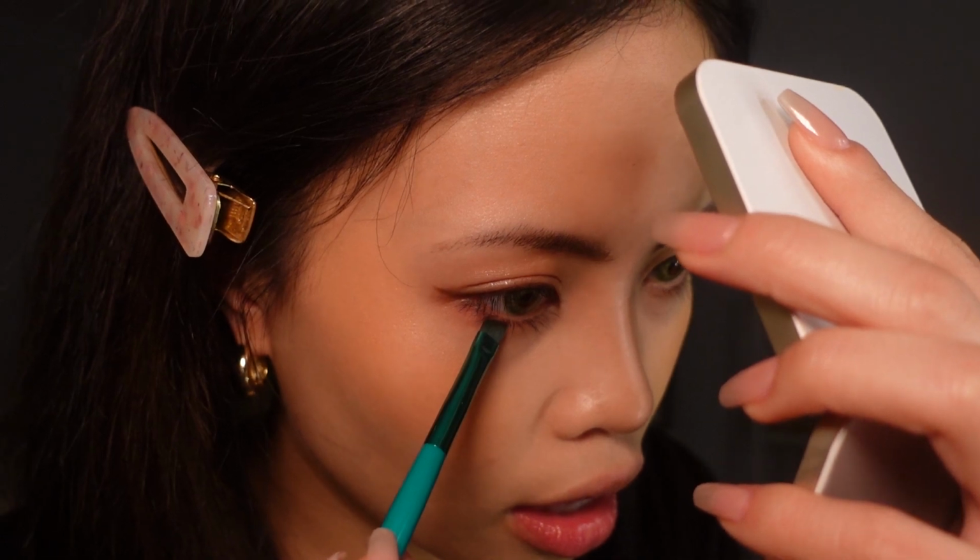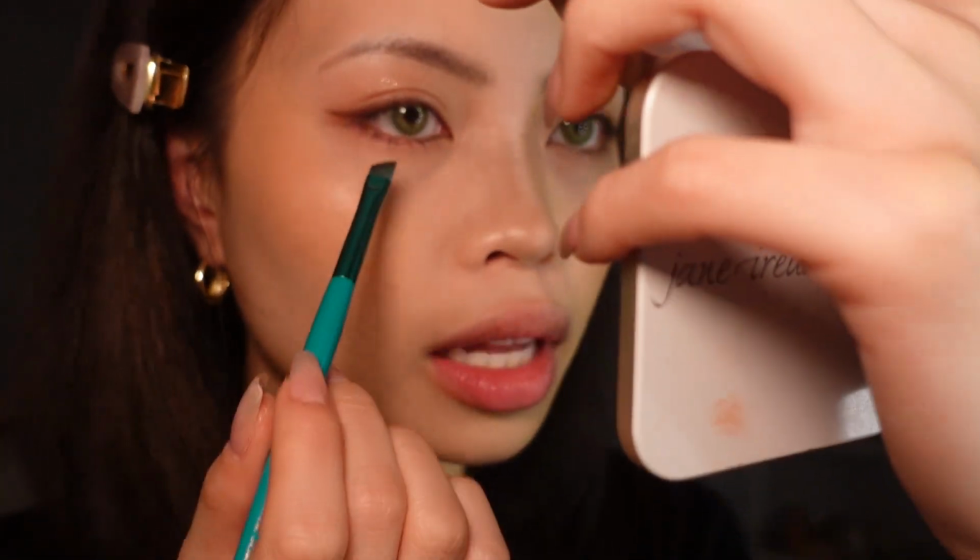I don't even know if that's true. That's actually a total lie. I'm just doing it because I'm lazy. Gonna take the same thing and we're actually gonna line our lower lash line. You just want to make the lower lashes look a lot thicker than they are. I think that's it for the eyeshadow.